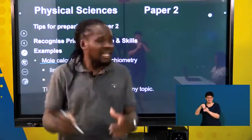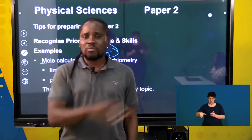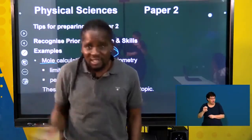Okay? So understand the mole in terms of n equals m over capital M. This is a very important formula. There is no way that you can write a chemistry exam without actually talking about the mole, okay? Remember stuff from limiting reagents from grade 11, percentage yield, empirical formula, the list goes on. But what is also very, very crucial as far as stoichiometry, it can be in any question, from organic chemistry until fertilizers and everything in between. So the mole is just the chemistry, okay?